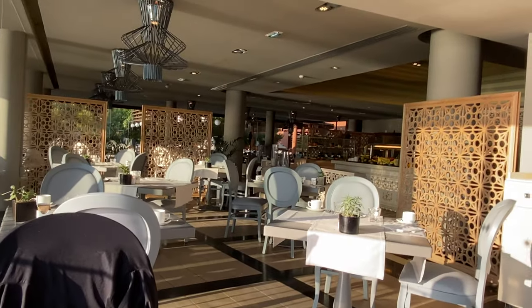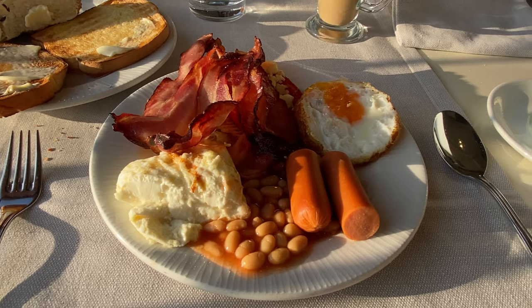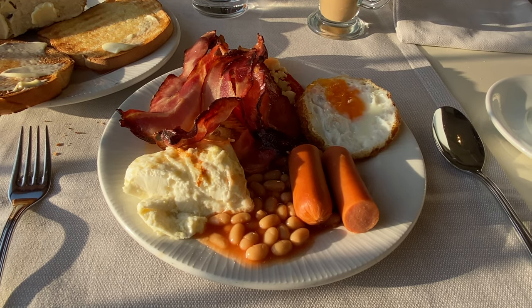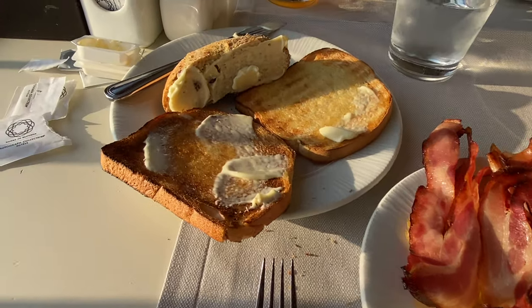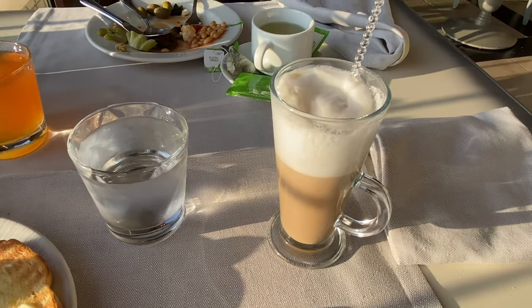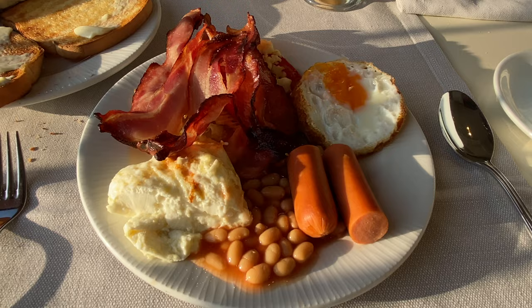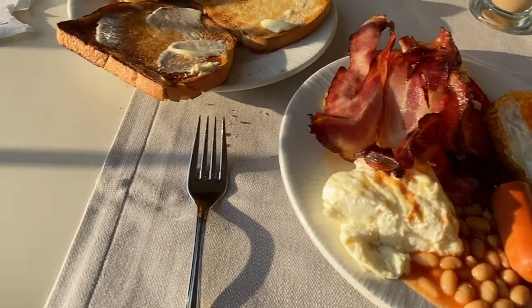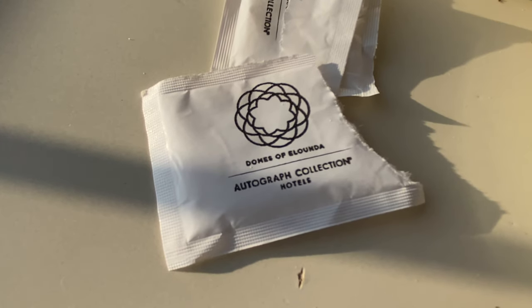Pretty good Greek, Mediterranean. Anyway, we're having breakfast. We've got some sausage, egg, bacon, baked beans, a tomato on there, bit of toast, bit of coffee, latte, and breakfast, Mr. K, here at the Domes of Elounda, Marriott Bonvoy Autograph Collection.